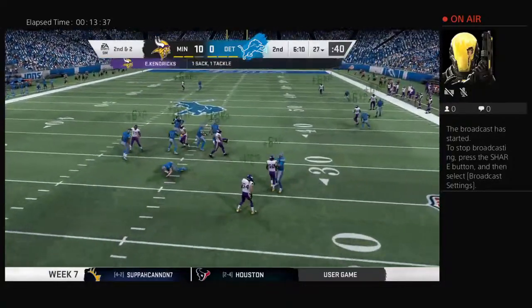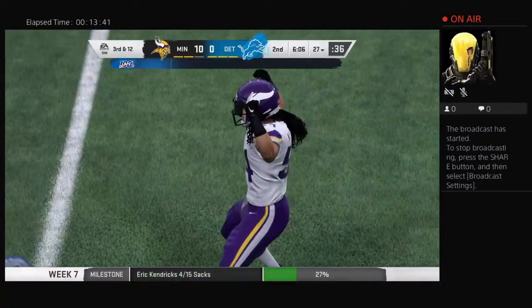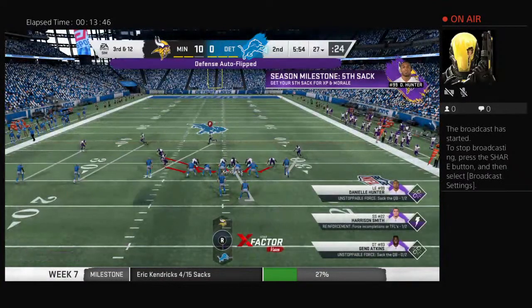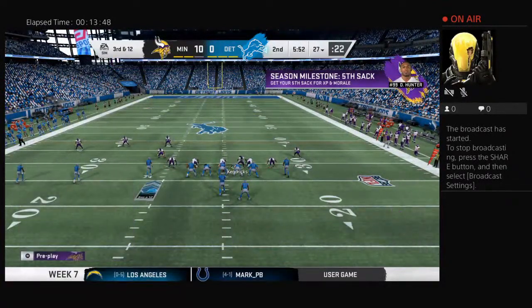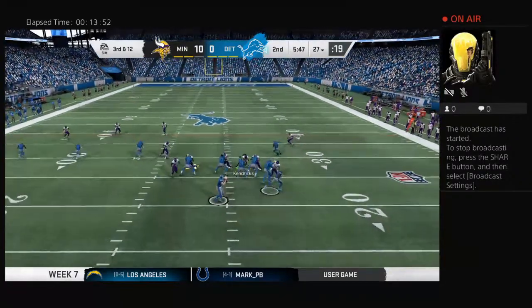Blitz coming, and down he goes. Say hello to Eric Kendricks. He gets the sack there. Brandon, if I'm an offensive coordinator and I see an all-out rush like that, I'd file it away because I'm going to use their aggressiveness against them as this game goes on. I'm going to hit them with a screen soon.